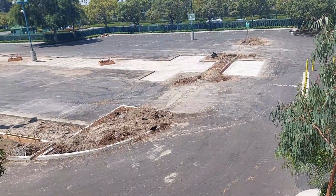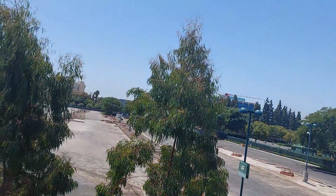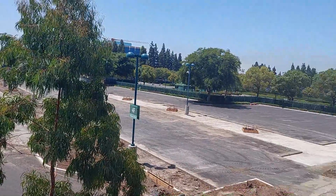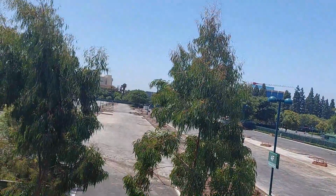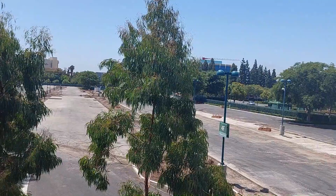Not sure exactly what's going on. I've heard it's just maybe putting in some new plants in the planters, some landscaping. I don't think there's anything major happening, but it's something we wanted to cover, and we will keep an eye on that as it progresses and maybe see what the finished product will look like. So we're going to check out what else is going on around Disneyland.